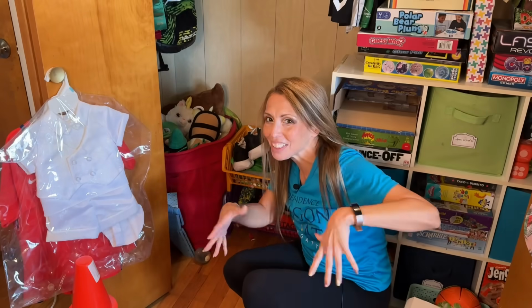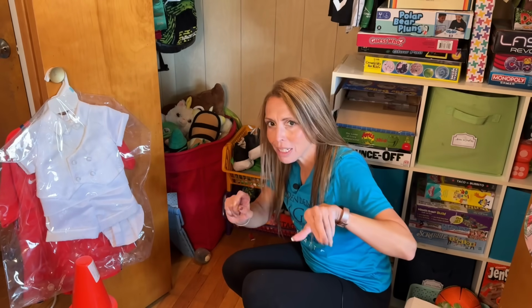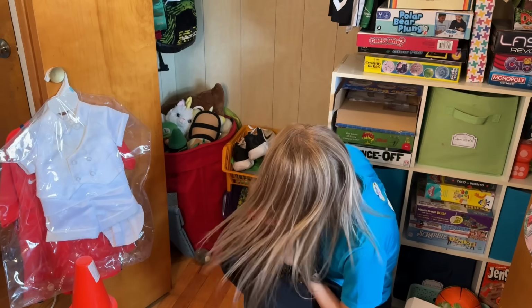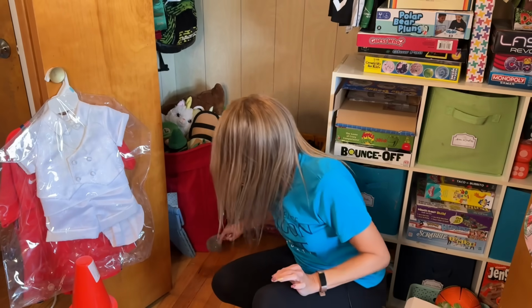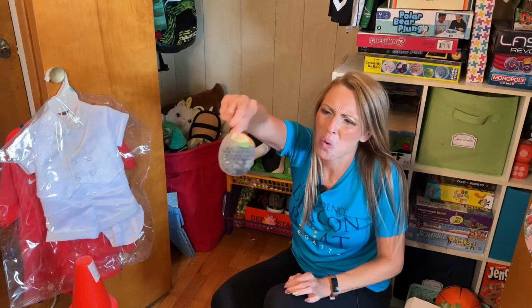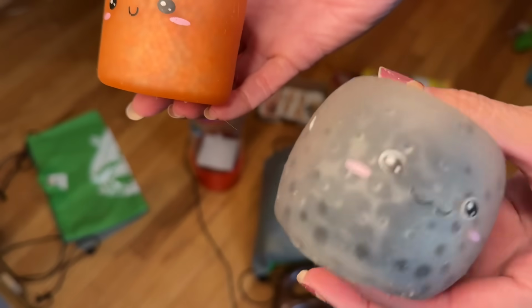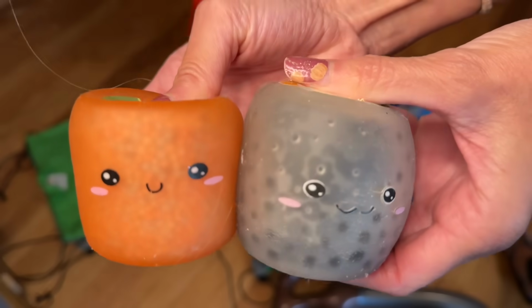I'll create a little tossy tossy bin, and I'll just say, these are the things that I think you wanted to let go of, and just see what he says. Oh my gosh, very old. Oh, that's funky. It's an old sushi squishy, but she's very, very funky.